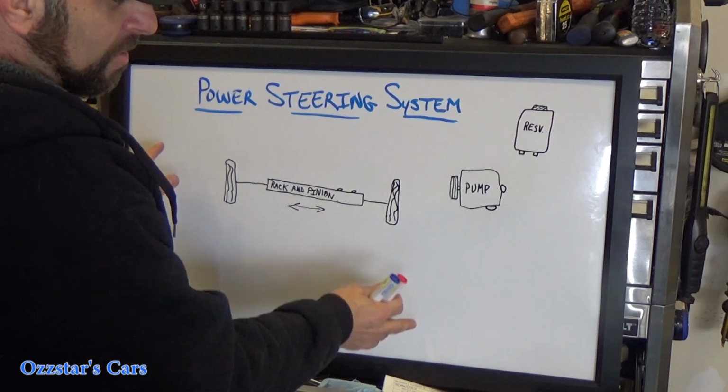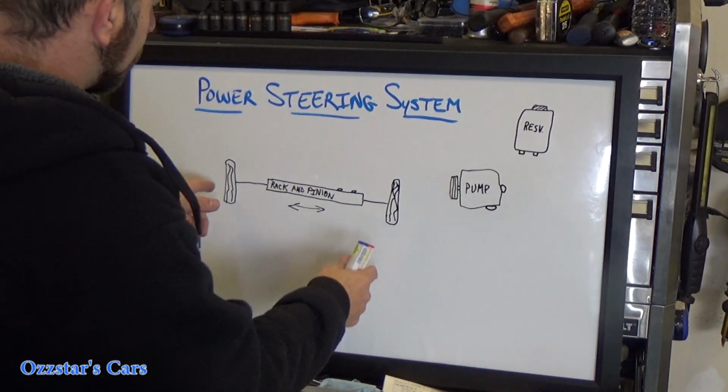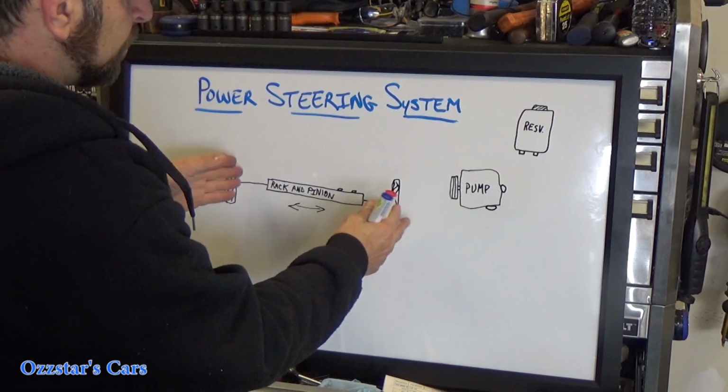But anyway, I'm not an artist. Anyhow, in fact, this is my daughter's whiteboard. I borrowed it from her. So anyway, that gives you the assist.